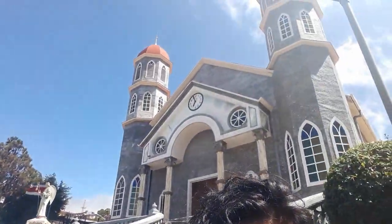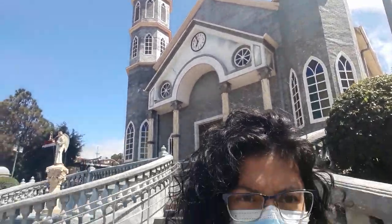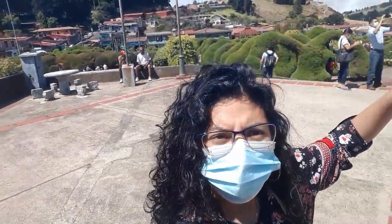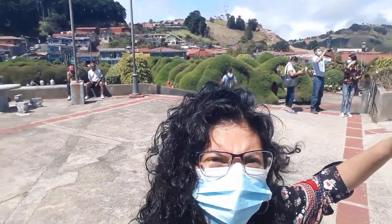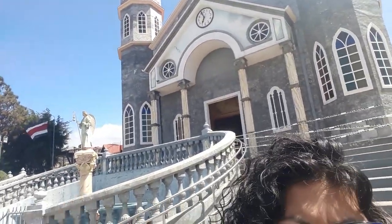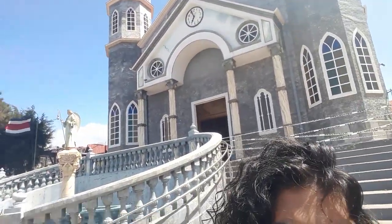Today I'm gonna show you a beautiful village here in Costa Rica called Sarchí. At this moment, you can see the church. It's a beautiful church and a beautiful park behind me. But I would like you to see the architecture. It's beautiful. So let's go, let's continue. What we're gonna see, what we can find here.